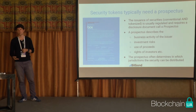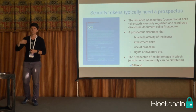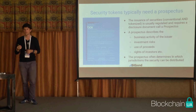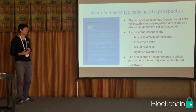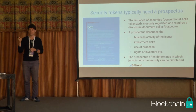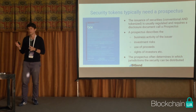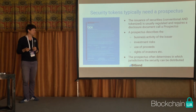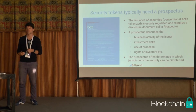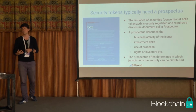First of all, you need to disclose a lot of information, and you're actually liable for the information that you're disclosing there. So you cannot just come up with a nice story and say, yeah, this is what I'm planning. You will actually be held liable for what is being said in the prospectus, which means you typically describe your business activity, you describe the investment risks, and the risk part is typically the biggest and most comprehensive part of a prospectus. You will also state what you need the proceeds for and how you will spend the proceeds from the security issue, and you will also state what the rights of the investors are.